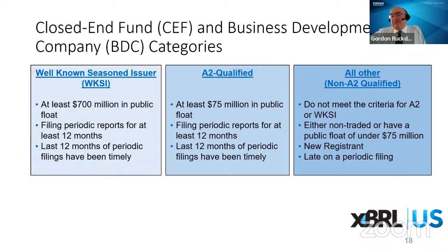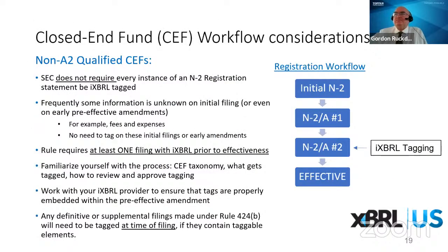Now, we're going to look at these actually in reverse order because the sort of all other bucket, even though you get the least leeway with your registration statements, you do get a little more flexibility with your IXBRL. So when we look at non-A2 qualified CEFs, and I'll put a caveat in here that for the next few slides, when we're talking about closed-end funds, we are also including BDCs for the most part, and I'll point out if there are differences. And then at the end of this section, we have a couple slides that are specific to BDCs because they have quite a bit more coming out of this final rule when it pertains to XBRL.